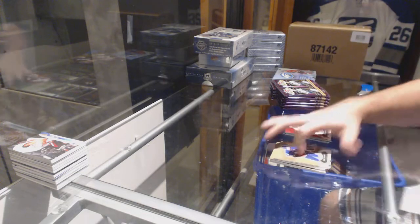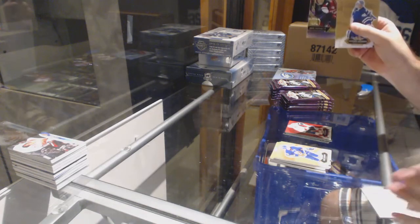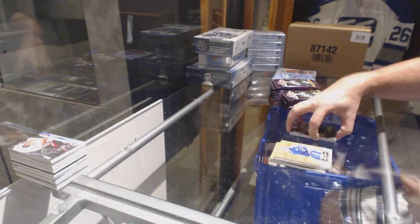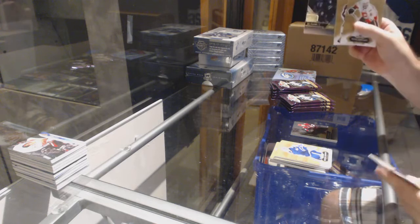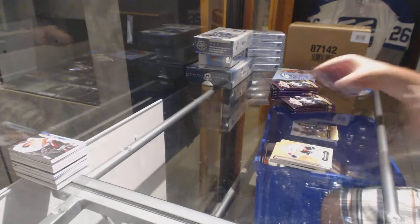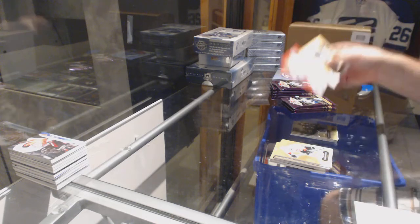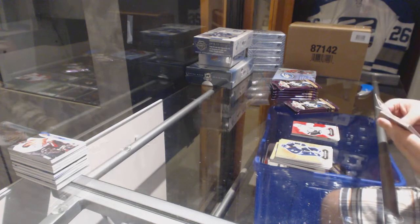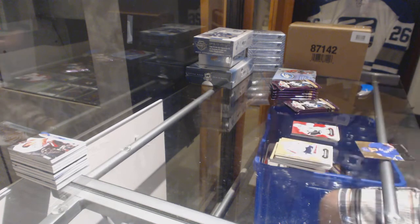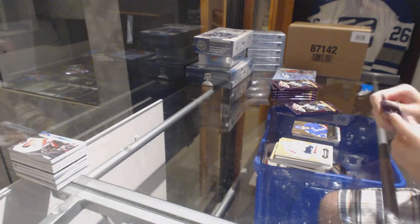Aaron Ekblad for the Florida Panthers, Red Glow. Jacob Chychrun for the Coyotes, Showcase, Rookie. Joe Pavelski for the San Jose Sharks, Showcase. Jonathan Quick for the LA Kings, Red Glow. We've got a Premium Prospects of Buchnevich for the Rangers. Rookie to $4.99 for the Rangers.